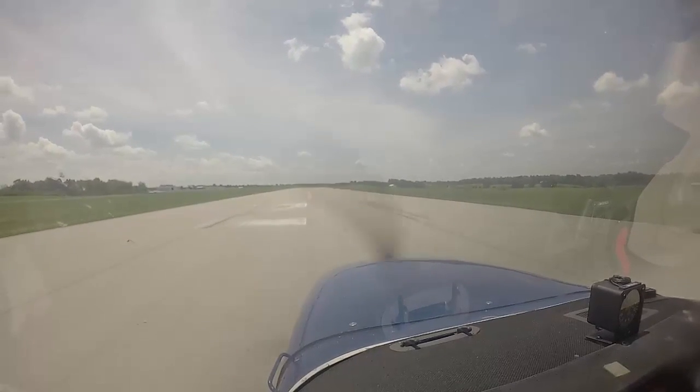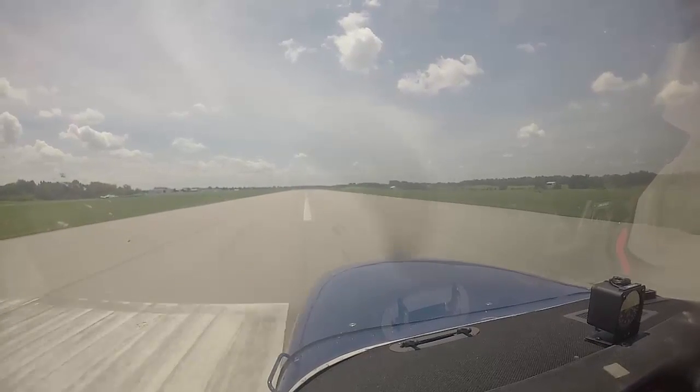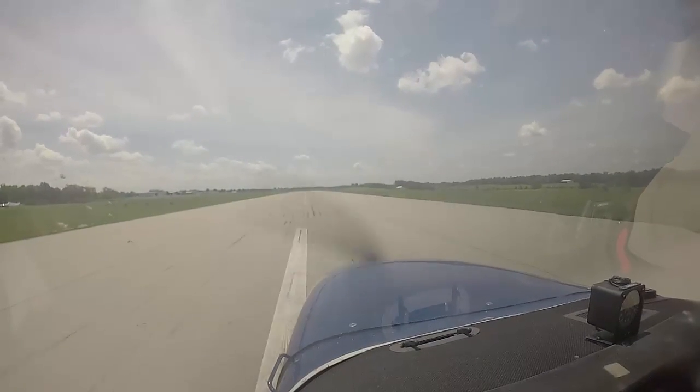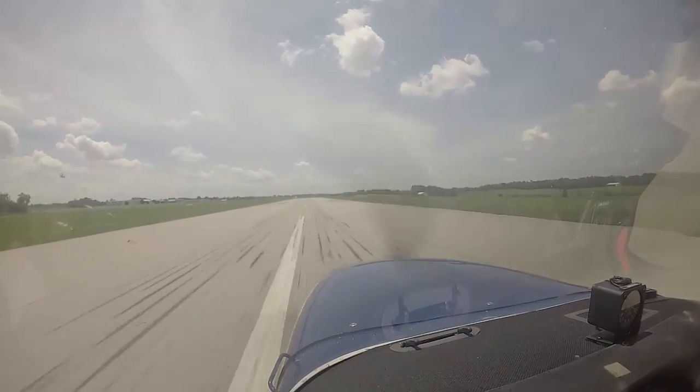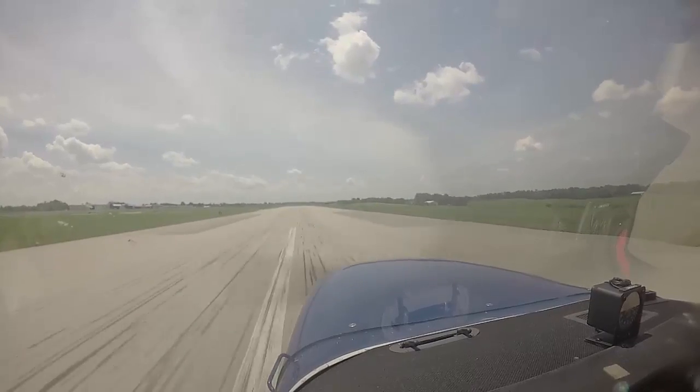Georgetown traffic, Cessna 739 Delta Echo is rolling, runway 21, will be departing the pattern to the east, Georgetown. Airspeed 609 uniform, looking out for the traffic, 6059 uniform.